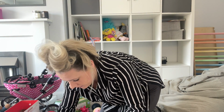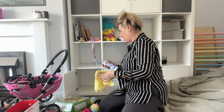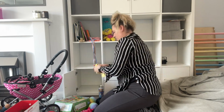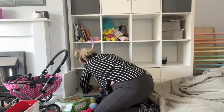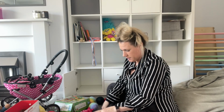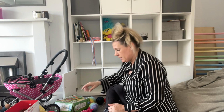Bits of train set. Bits of train set everywhere. I'm going to give it all a good dust out while I'm here because dog hairs get everywhere. If anyone's got any tips on minimising dog hair, please let me know in the comments because this is driving me insane. I'm hoping I can find the last bit of the stacker so that can be one of the toys out on this shelf.